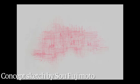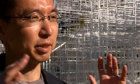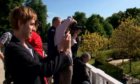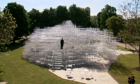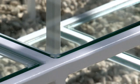This pavilion is, of course, as you can see, created by a really strict grid structure. So in that sense, it is a really formal, strong order. But at the same time, the shapes are really ambiguous or blurring. So I intended to create such a nice duality of the forms or formless form.